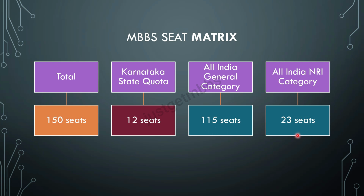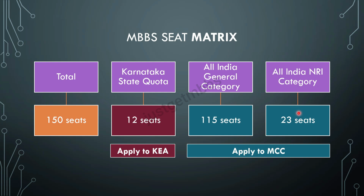Now if you are interested in any of these categories, where should you register? Now the first one, in case you are interested in the Karnataka state quota, and if you are a Karnataka resident, then you need to register with Karnataka Examinations Authority or KEA. So if you participate in the KEA counseling, the 12 seats will be available for you under the government quota, and you can give choices. And then for All India General Category and All India NRI category, anyone can participate as long as you have cleared the NEET exam. Now for these two categories, you need to register with Medical Counseling Committee or MCC. So 115 seats, anyone can participate, whereas the 23 seats, only NRI candidates can participate.